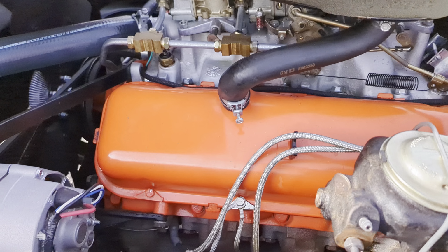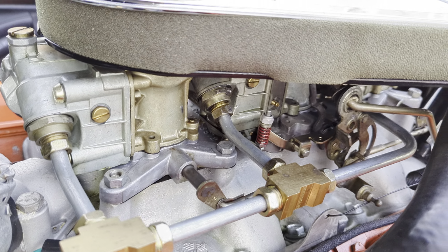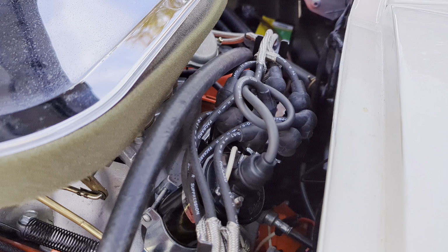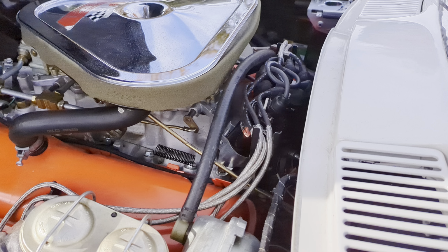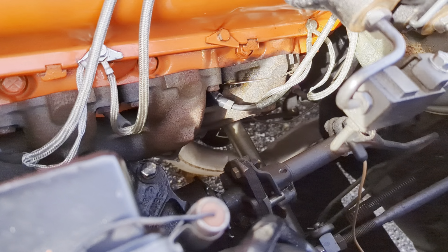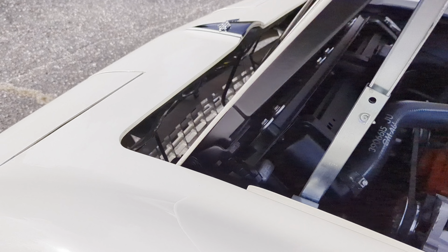Power brakes. Correct intake manifold, correct carburetors. I have photos of all those. We do have the shielding as well. Car's all tuned up too. New plugs, wires, rotor, cap, coil. Pretty 351 block. There. Fantastic approach marks on this car.